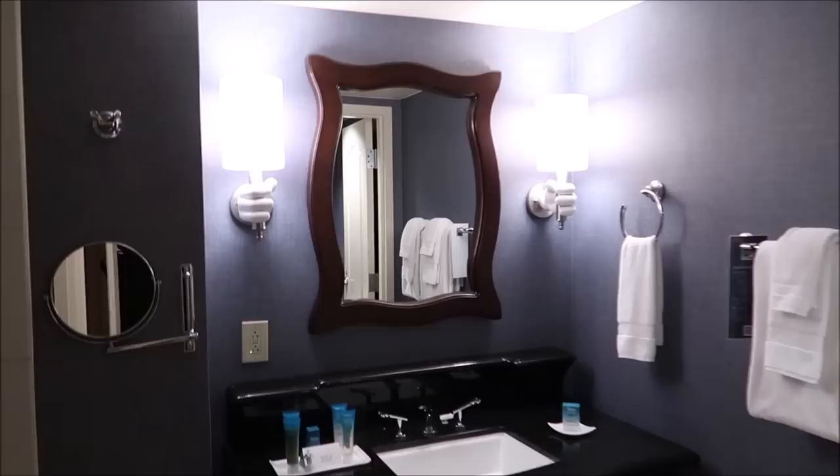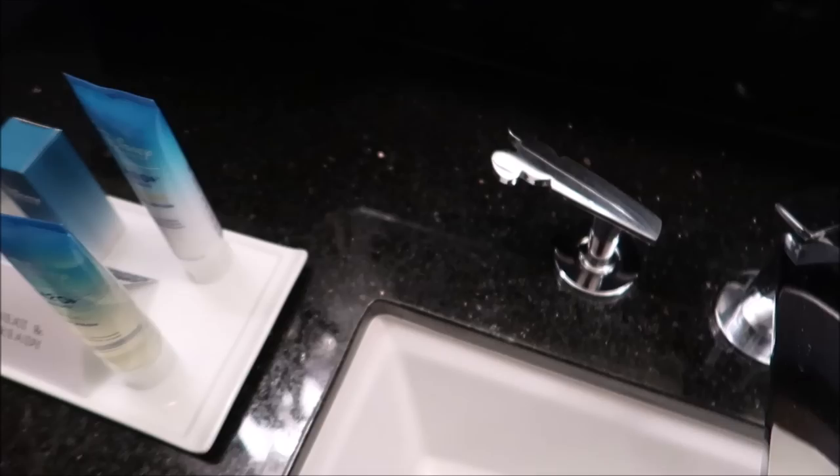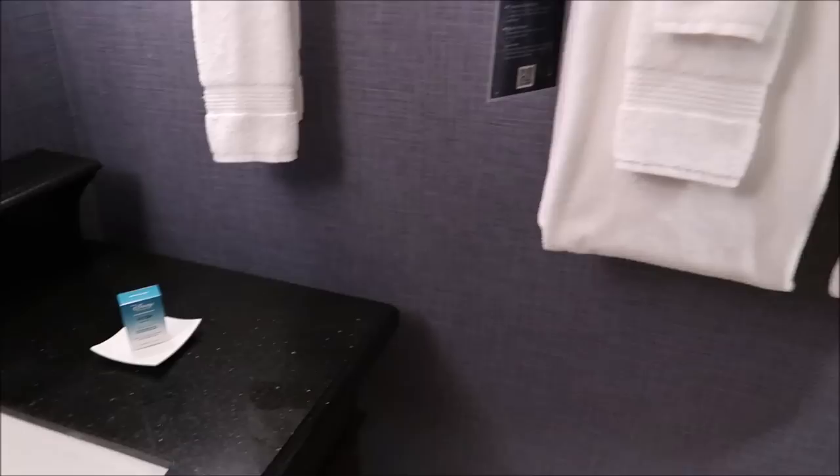Here's the bathroom. Look at little Mickey hands. I love it. No stand-up shower, got a little tubby tub, but still, it's very, very nice. You got a separate door for the toilet there. I like it a lot. Take a look at the faucet handles also. That is amazing and neat. This is so cool. Lots of H2O products. They're all coming home with me and I love it. I really love it in here.